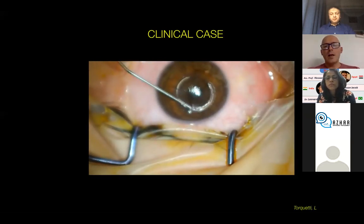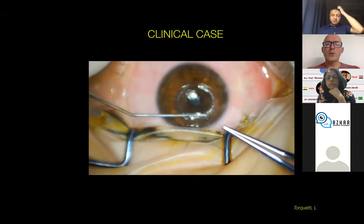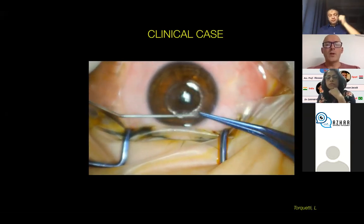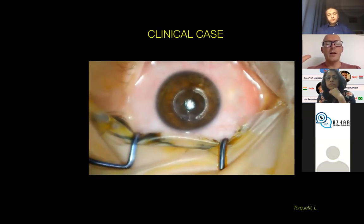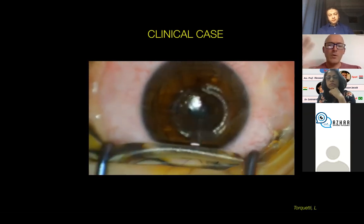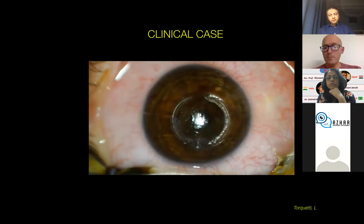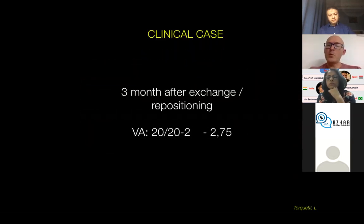And I could have put some glue or even suture here, but I prefer to ask the patient not to touch the eye, to be very careful and avoid touching it. And it was good. The result was good, and the vision improved a lot. I really did not expect this improvement in refraction and best corrected visual acuity.